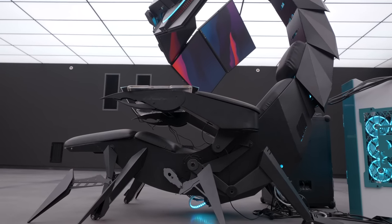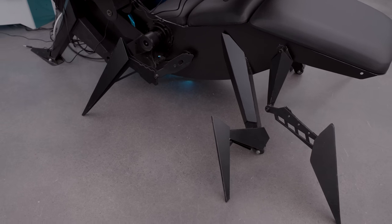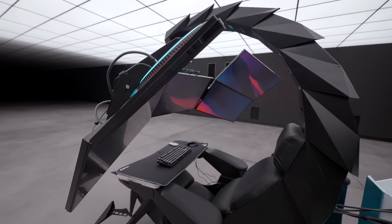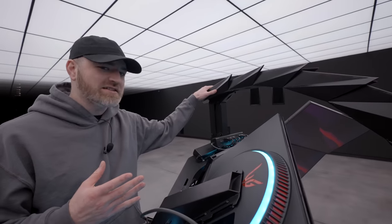They've been doing these kind of motorized type chairs for a while. This is the latest iteration. You can see it looks like a scorpion with the legs down on the bottom, and a tail piece which wraps around and holds your monitors. Now we have absolutely maxed this thing out.